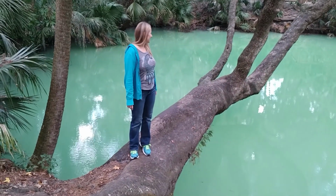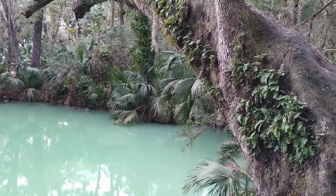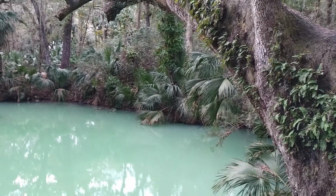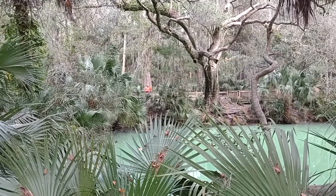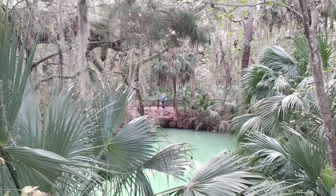Don't fall into the swamp monster. I'm not quite sure who would want to swim in this, but I did just see fish. I was actually surprised to see that there's fish in here since it's sulfur. Maybe another good reason not to swim here.